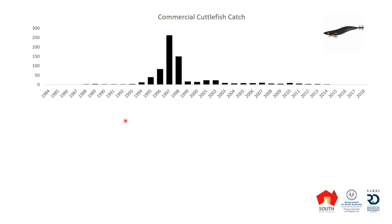Now, if we look at this cuttlefish population through time and have a look at how it has developed, the first thing we need to consider is the commercial catches, because initially, this species was, and still is, permitted to be caught by commercial marine scale fish fishers. So you can see back in the early 1980s through to the 90s, there wasn't much of the statewide catch. This is catch landed in all of South Australia. It's around about 5 to 10 tonnes per year. But in the mid-90s, we saw this really big increase, right up to about 250 tonnes in 1997.